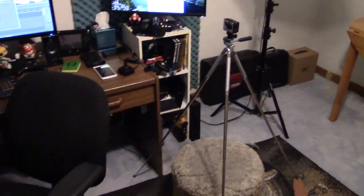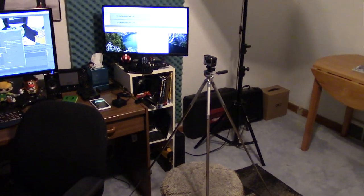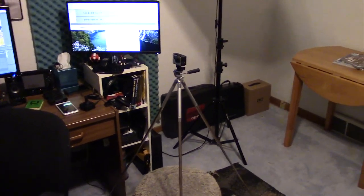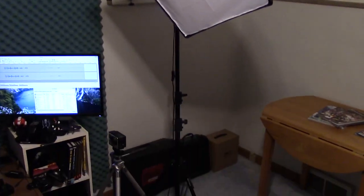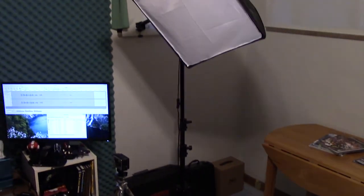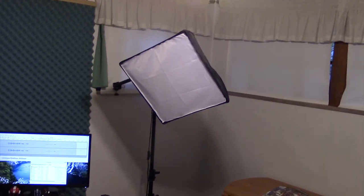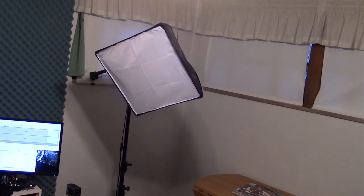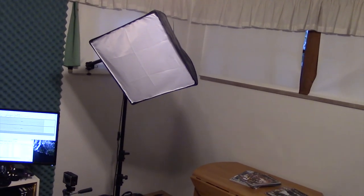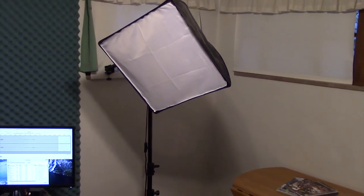So, right there, I set up my GoPro so I can record the vloggy thing. You know, very simple setup, very easy to do. And that is the studio light that I have. I borrowed it off of my dad, because I use it way more than he does. He doesn't use this one specifically because it's a big overhead studio light. He uses smaller specialized lights because he does photography, not videography.